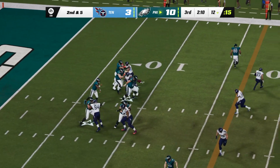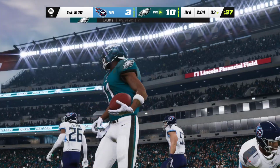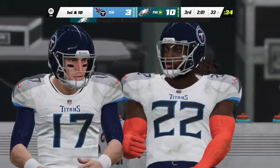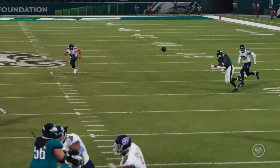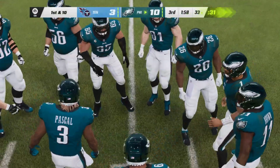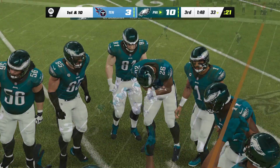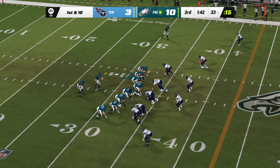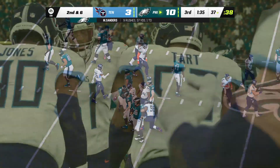2nd and 5 now. Hurts. And this is caught. It's Brown. And he's able to get this one all the way past the 30. A gain there of 21 yards. So they'll come up 1st and 10 now from the 33. They run with Sanders off the option. And he'll manage to pick up about 4. It's 2nd down.